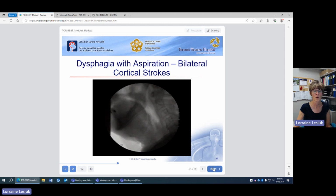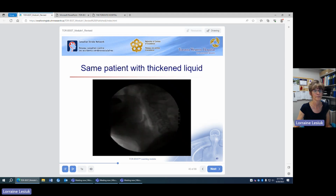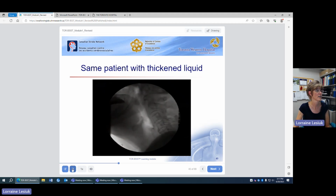Okay, so let's go on to the next slide. Okay, we are going to see the same patient that we just saw aspirating. This time he is drinking thickened liquid. So compare what is different from the regular liquid and how does his swallow change or improve? So let's give this a try.